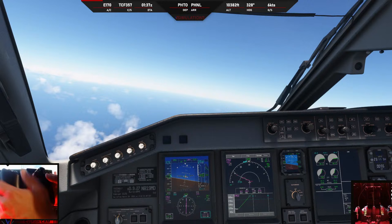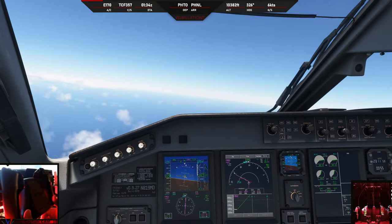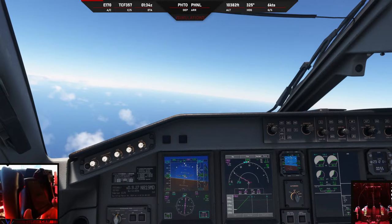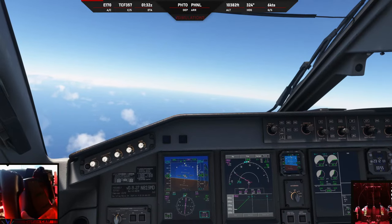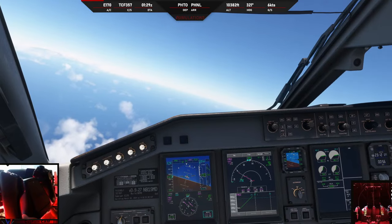It'll feel heavy, it'll feel out of trim, you have to keep her in trim. Whereas in the Airbus, the side stick feels the same all the time, every time, right? It's just roll rate and G-load. Whereas this is a little bit different.